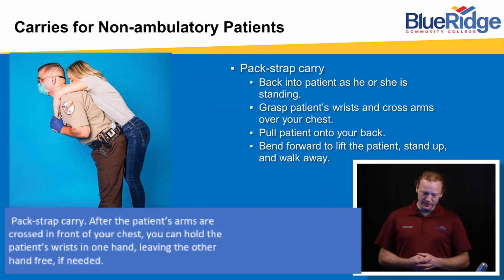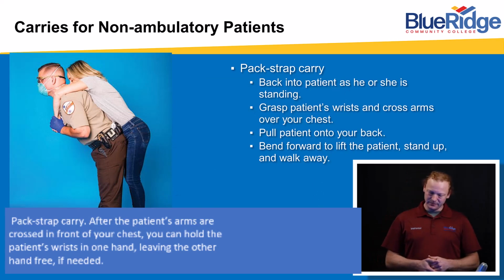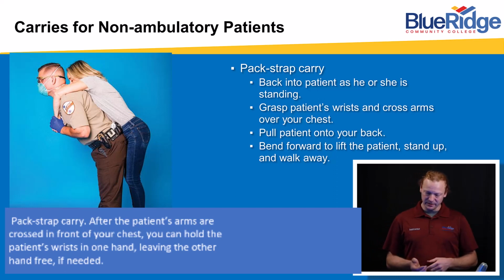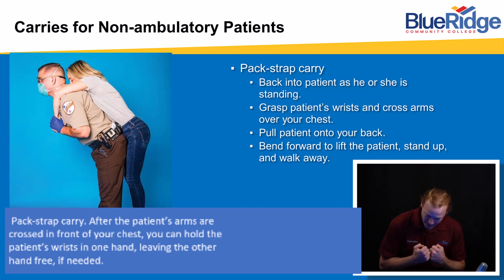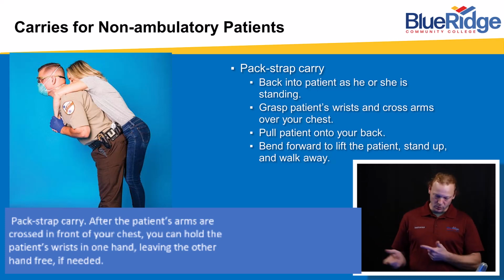The back strap carry, or pack strap carry, it's also on your back. You put your back to the patient, and as they are standing, you'll grab the patient's wrists and cross their arms over your chest, and then pull the patient onto your back by bending forward to lift the patient, and then you stand all the way up and walk away.